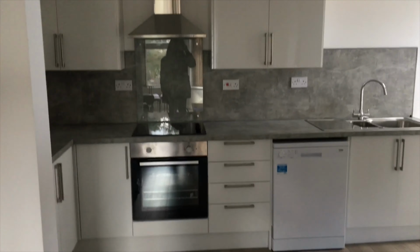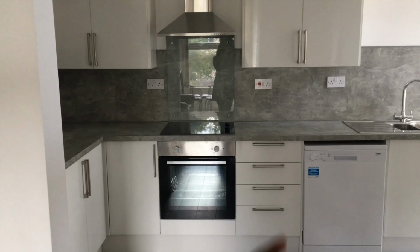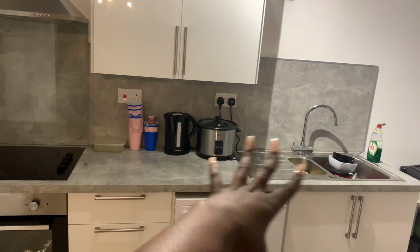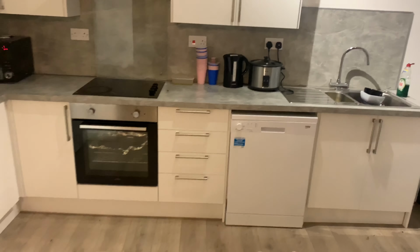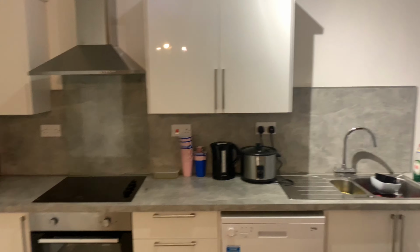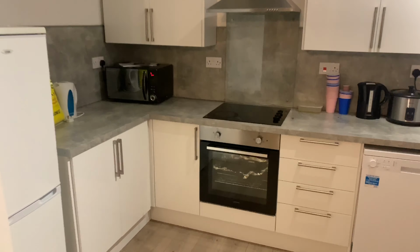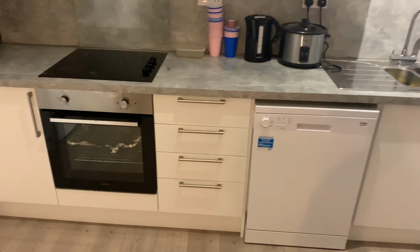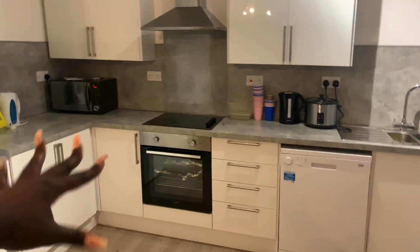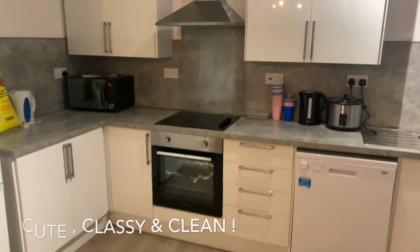Now I'm gonna show you the decorated kitchen. Voila! This is the finished version. We got a little microwave over here. Got my kettle, my rice cooker, not much, sorry about the dishes. But nothing much has really changed. It's actually still the same thing if you think about it. Sorry about that. Yeah, same thing, the vibes, keeping it cute, classy, and clean.